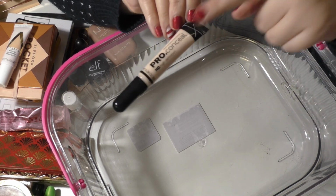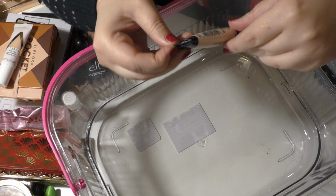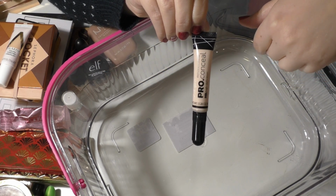Then I'm also passing on this Pro Conceal from LA Girl. That's just too light. This was in Fairest, and it truly is just too fair, so it's gonna go.